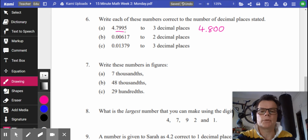So a very tricky question, that one there. Rounding up there, the 9 rounds up, and that digit changes. And 700, you can think of it like this: 799 is rounded up to 800, that type of thing. Similar way of thinking. But yes, 4.7995 is very close to 4.800.